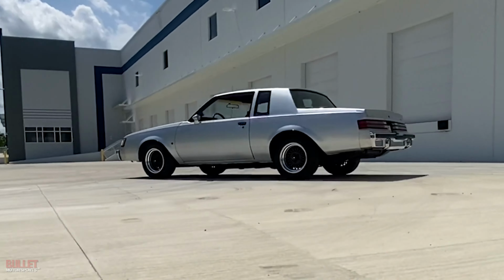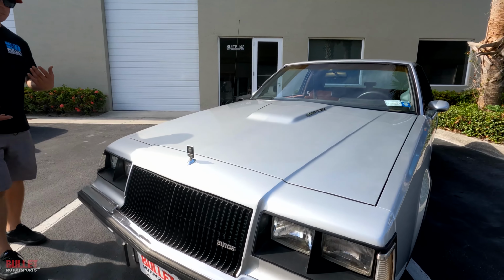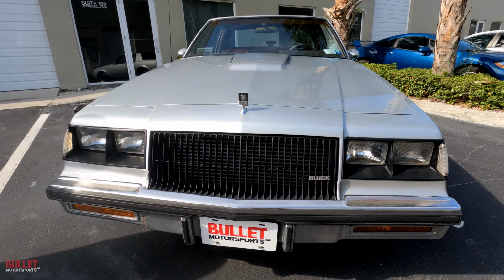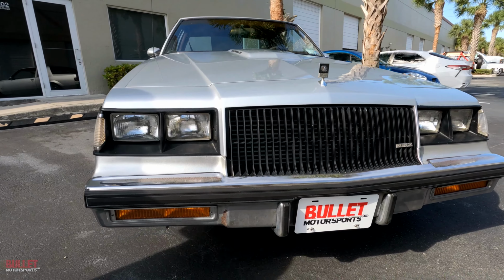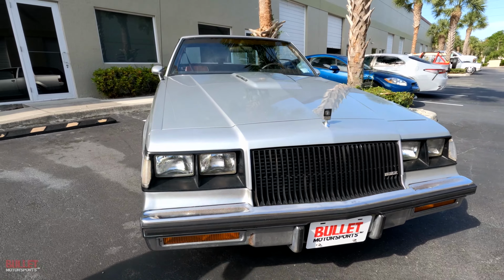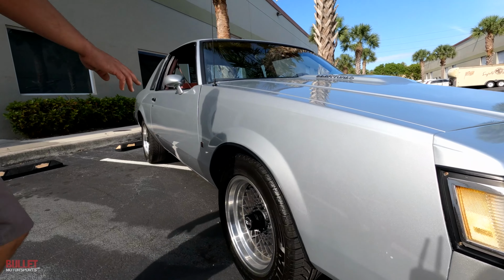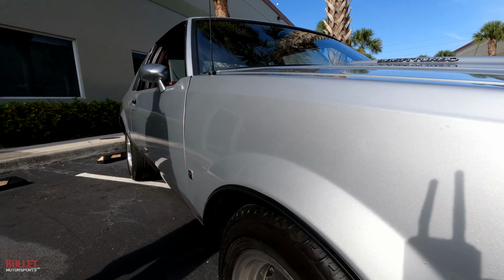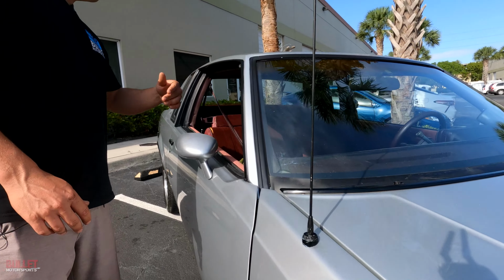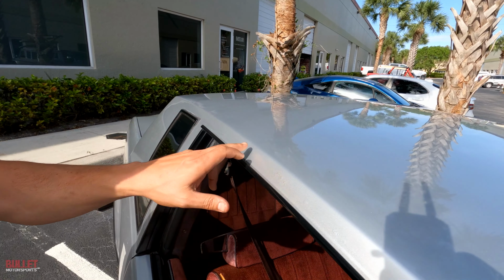Overall condition, I'd rate this a 6 out of 10. It does have imperfections throughout. Bumpers are starting to show oxidation. Bumper fillers do not match. But the reason I bought this one is because of the motor. Body lines are pretty straight. There are a couple of imperfections that you'll see, like little rock chips throughout, and that's why I'm giving it that rating. Roof line's very nice, but the paint could be better. You can see some sun fade here, a little bit of oxidation.